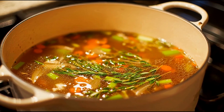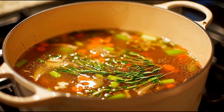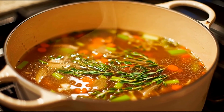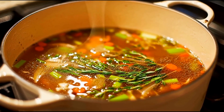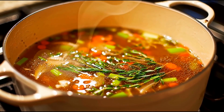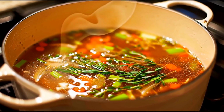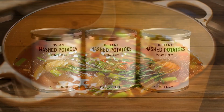17. Soup base or bouillon powder. Dehydrated soup mix or bouillon cubes in sealed packaging can last up to 25 years. They provide flavor, salt, and warmth, things that make survival meals more bearable. Look for versions with low moisture and no added oils.